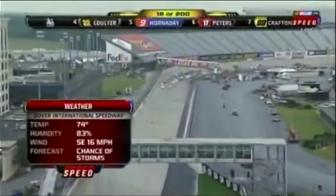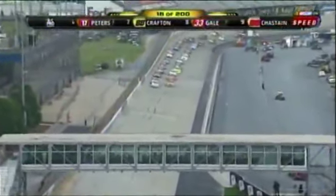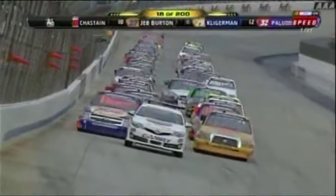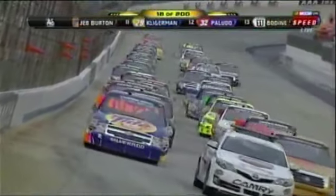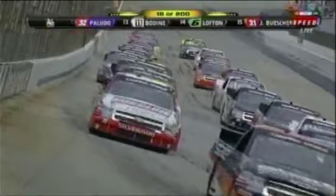Again, the weather 74 degrees. Very similar to when they were qualifying this morning. It was about 72 at qualifying time. Nothing's really changed much since then. Kevin Harvick set a track record, and they threw the green flag, and it looked like he kept on qualifying after that. He drove off to a huge lead.